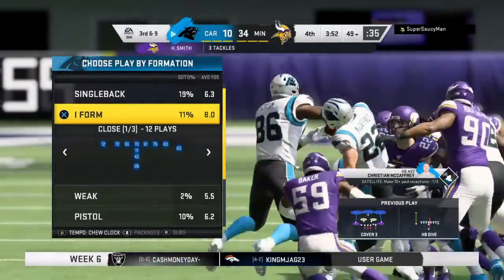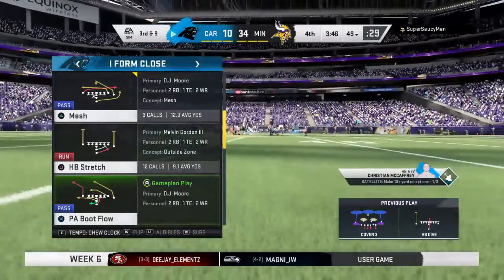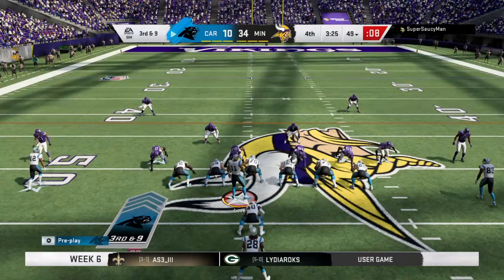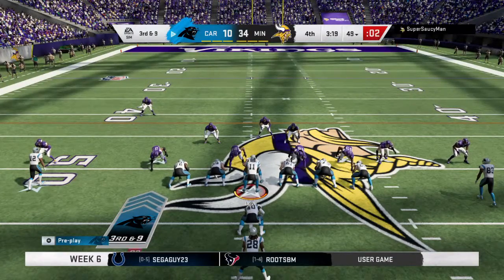Oftentimes we praise an offense for their variety of being able to hit people with the run and the pass. But in this game, how about what we're seeing from the safeties? They are all over the field. Doesn't matter if they threw it or if they're trying to run it. I don't think we've ever awarded an MVU, most valuable unit, but you're right, it might go to them in this game. I like that, MVU. Well done.